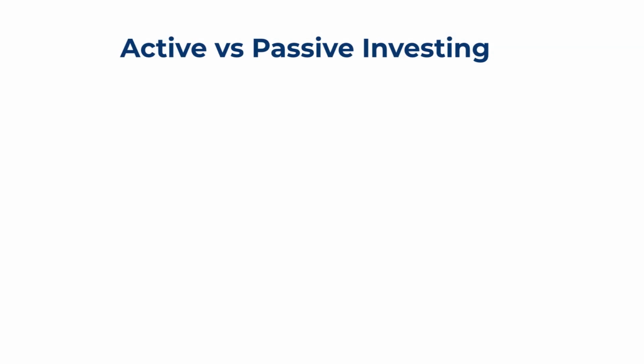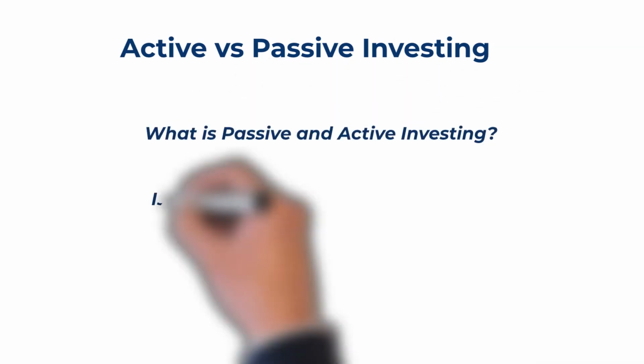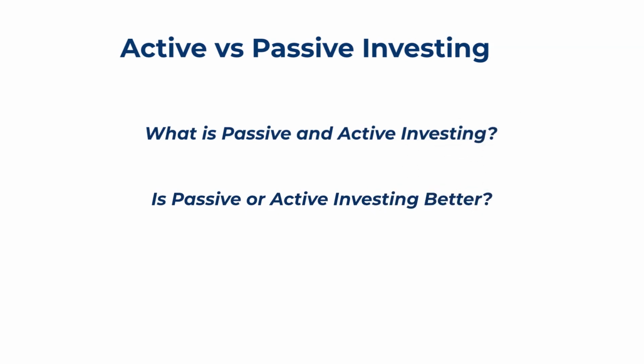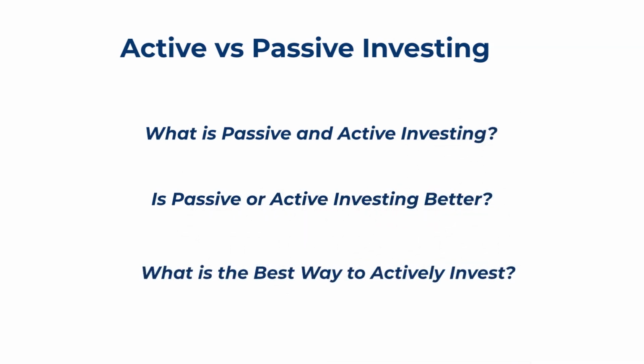However, what if you want to grow your money faster than the S&P? In this video, we discuss what is passive and what is active investing. Is passive or active investing better? What is the best way to actively invest? And we show you how to actively invest using a real example on the option trading platform.